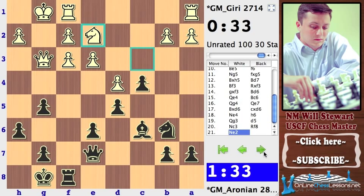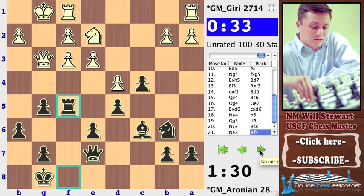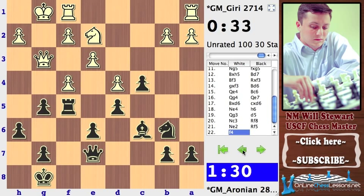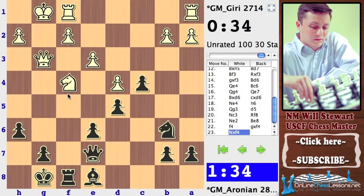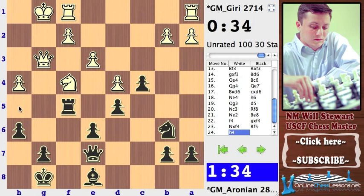He underestimated Aronian's response. Very simple, rook f5. And so knight e2, the obvious point was to play f4. But he can no longer do that. The point was, let's say bishop here, then f4, and you can recapture the knight. And this would have been great for white. I mean, h4, white's got play here. Not too much to worry about at all.